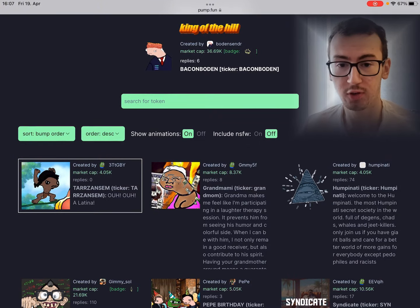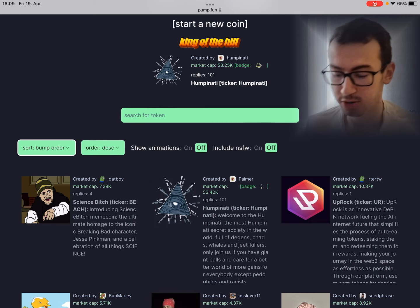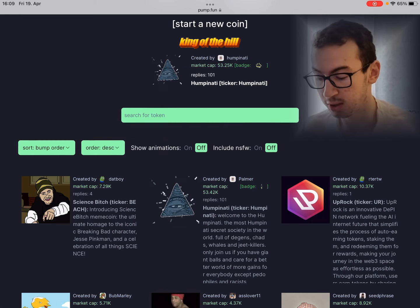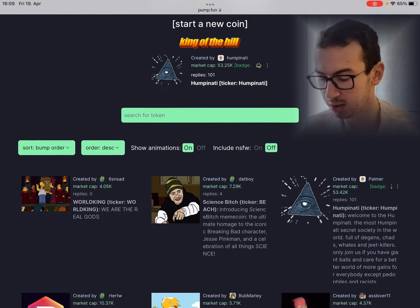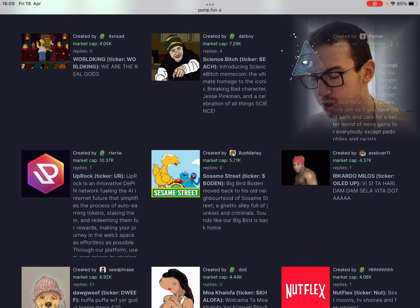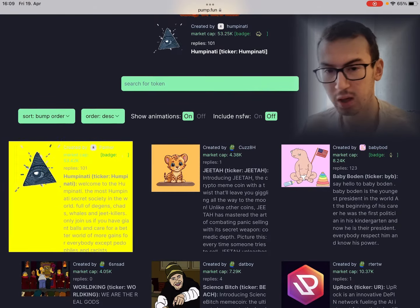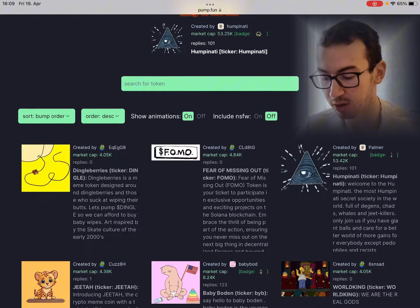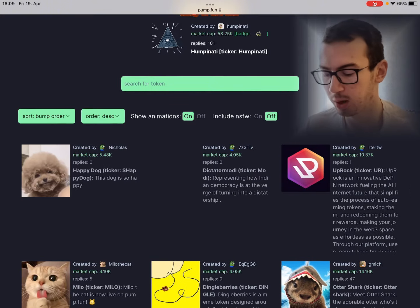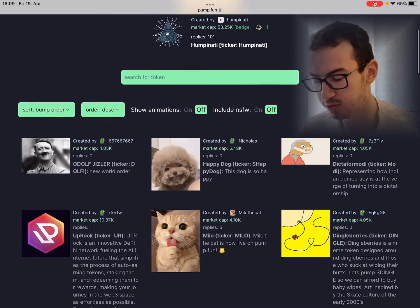We'll be picking coins from the bump order list, as you can see from here. First thing I always do, the most simple thing, is turn show animations off. It's simple, yet for me it's the most important thing, because you got to be able to screen those tokens well, and if they're jumping for you, as we'll see here in a few seconds, you won't be able to read, you won't be able to select any of the tokens. That's really distracting for me, really inconvenient about Pump.fun, so you always want to have this off. The most simple, the first thing you should do.